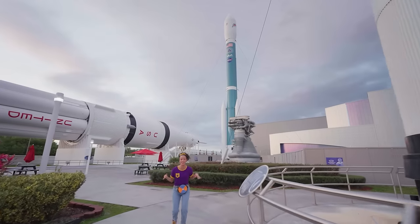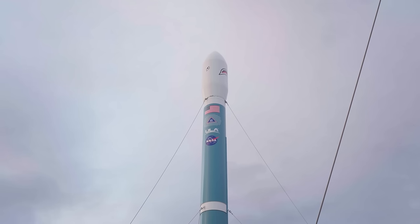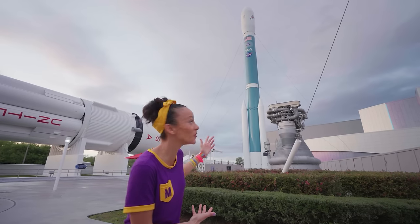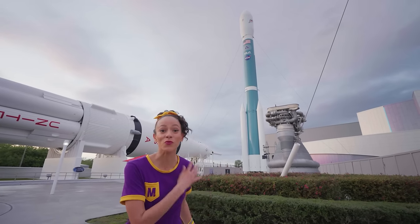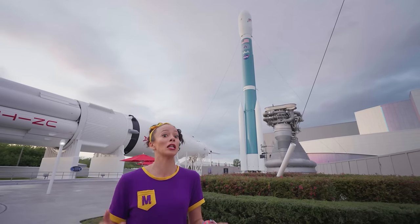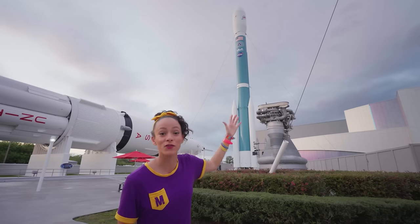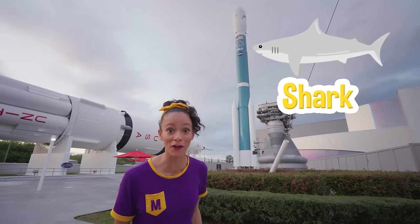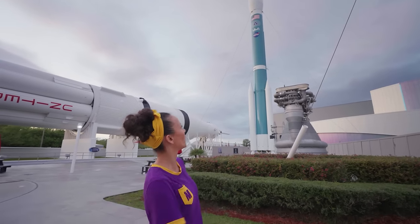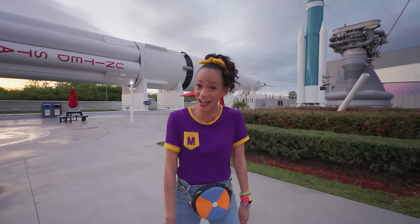Oh, this is gonna be really cool. This rocket right here, can you see it? It's called the Delta II. Isn't that a cool color blue? Whoa, this rocket has gone to space over 150 times. That's a lot of times. And if you look at the top, you can see the American flag. And if you look even higher, it has a shark face. Isn't that so funny? It's a shark rocket. Wow, it's gone to space a lot. That's a hard-working shark rocket. Let's keep exploring. Come on.